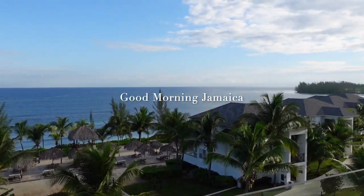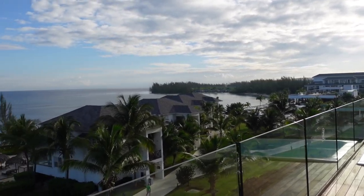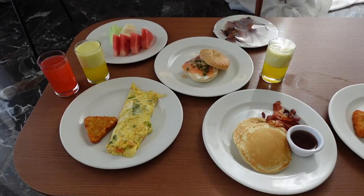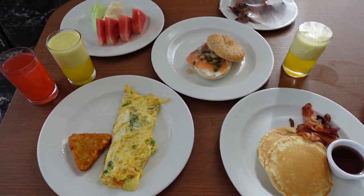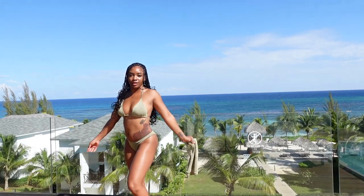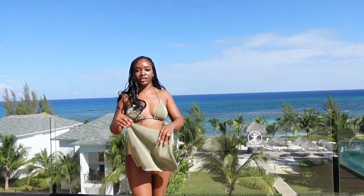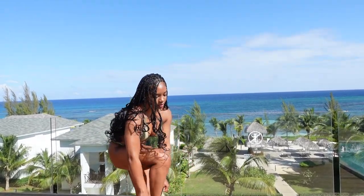Good morning, Jamaica. It's so beautiful here. So they just delivered our room service. It's so good. It looks so good. I'm ready to dig in. Okay, guys. I wanted to show you guys my OOTD for now because I have multiple outfit changes. Matching skirt. Let me put it on actually.